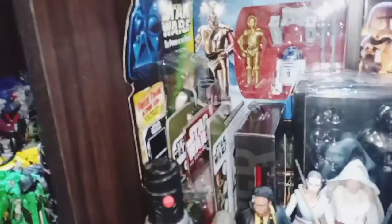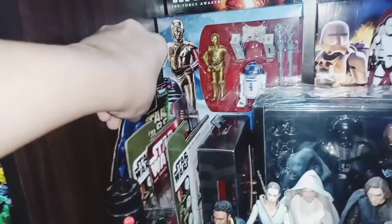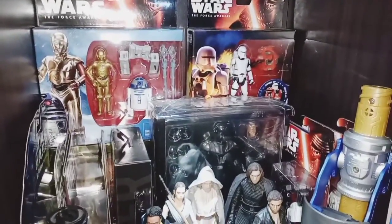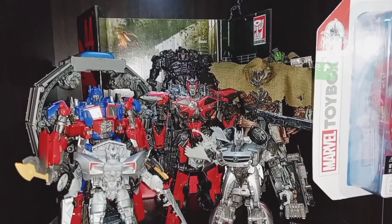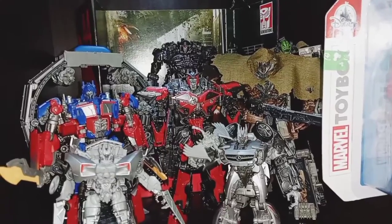And one of my favorite pieces of my collection is actually this, the 1989 Power of the Force Han Solo. The reason I like that is not because it's vintage, it's because it's the Japanese variant, as well as it's very well preserved. And here I have the Transformers Dark of the Moon Studio Series figures.